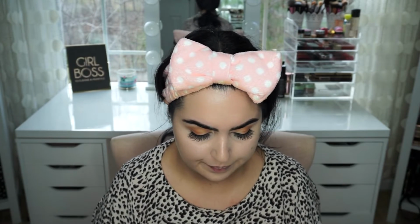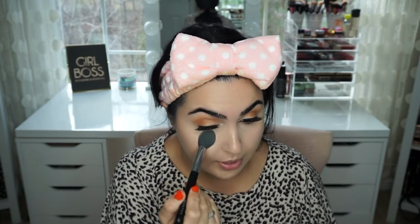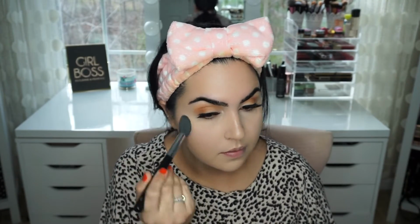Alright, so now for powder, I always use the Laura Mercier translucent powder. I love this powder and I always use it to set my makeup. And I go in with the Morphe M438 brush, pick up a little bit of that powder and lightly press it under my eyes.